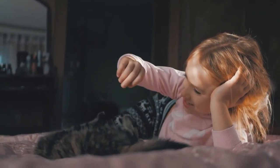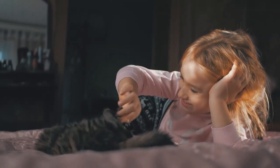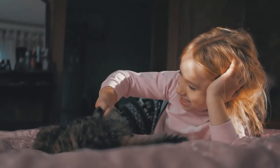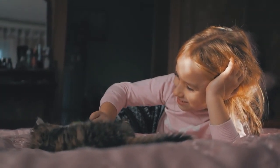Now, let's talk about the importance of sleep and how to get those kittens nice and cozy so that you can be right as rain to tackle a brand new day. Let's go.